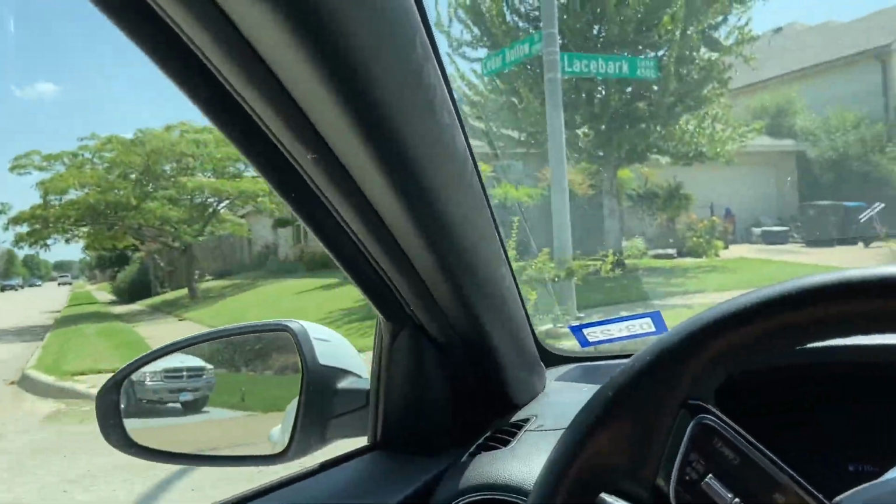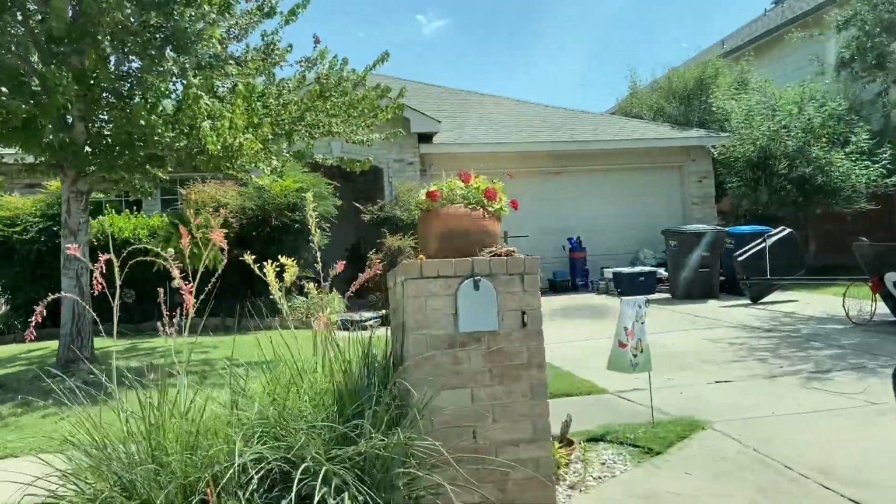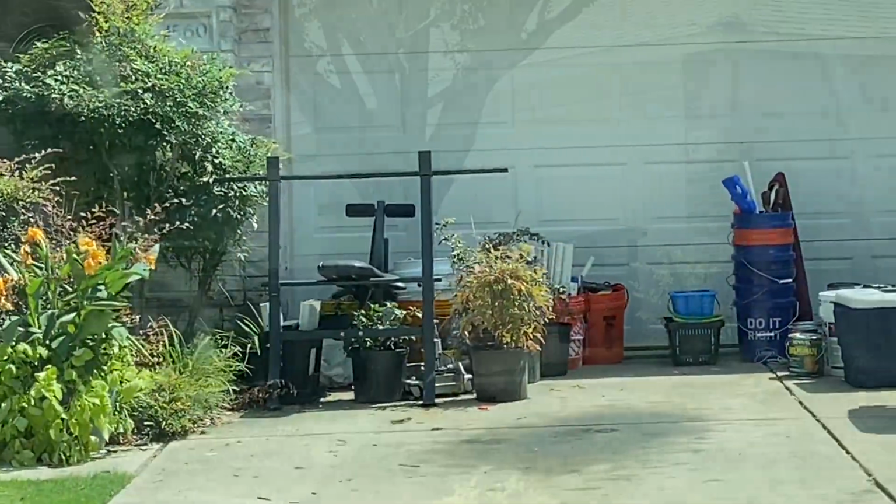Looks like some people turned their workout gym into a botanist area. Cool looking cat.